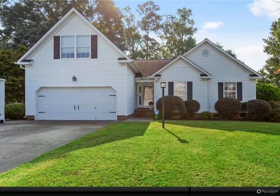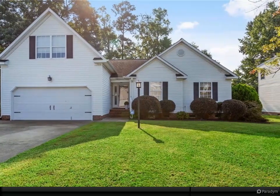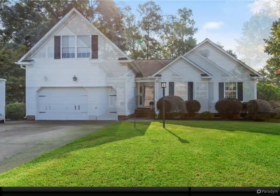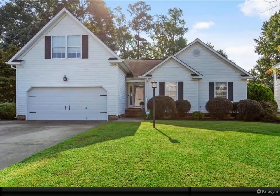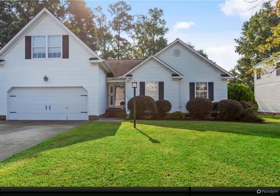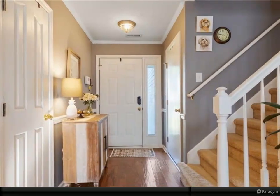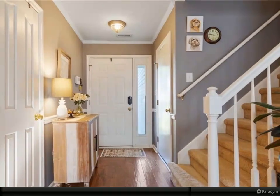Welcome home to the highly sought-after Bayberry Cove community. This beautiful rancher is perfectly situated for an easy commute to Harbor View's vibrant dining and shopping scene and nearby local military bases. Inside the home, you'll be greeted by tall ceilings that enhance the spacious, open flow, making it perfect for both entertaining and comfortable daily living.